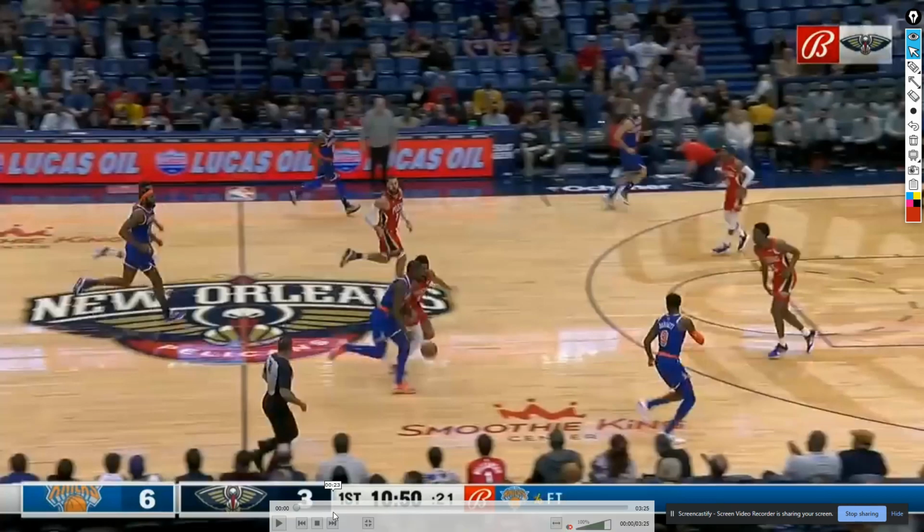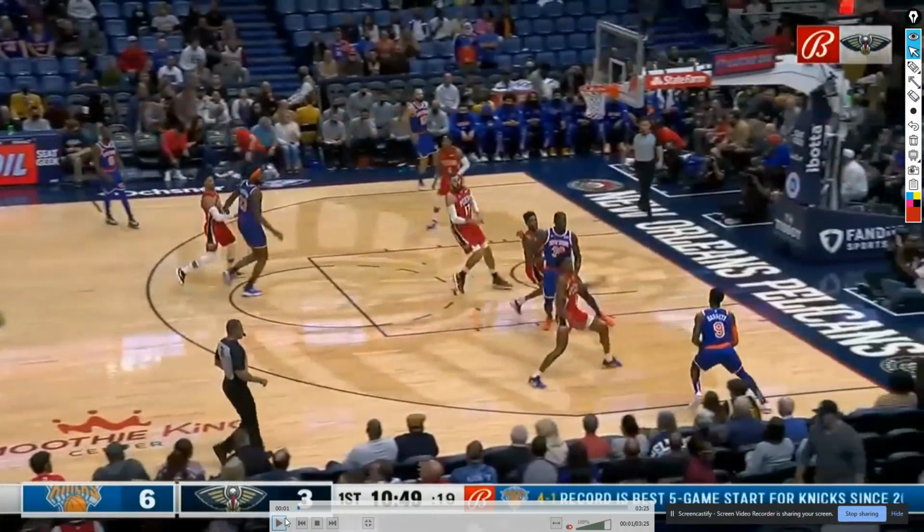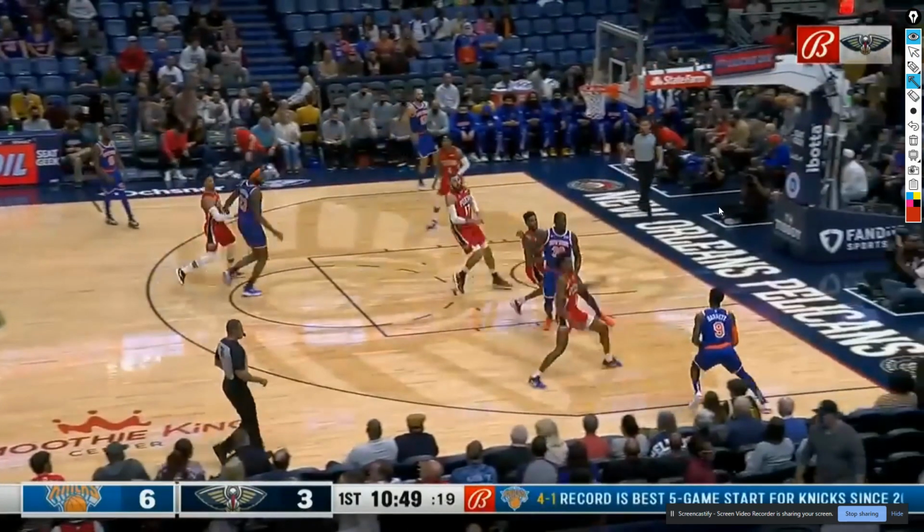So right here, early game transition moment, you see Randle attacking, and RJ Barrett spots up in the corner here. Now, last year, even earlier this year, this is probably a jump shot that he takes, and it's not even a bad shot. RJ Barrett shot over 40% from the three last year, and it's a shot that Knicks fans are happy with him taking.